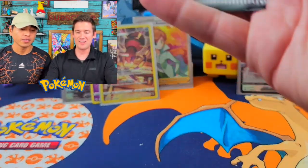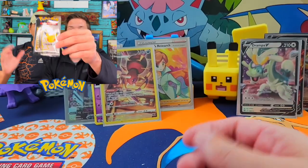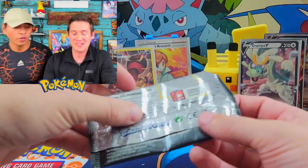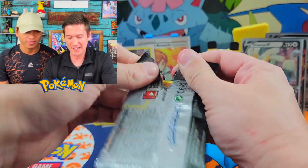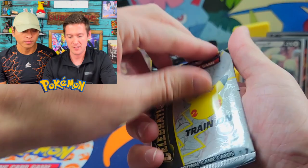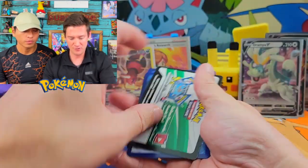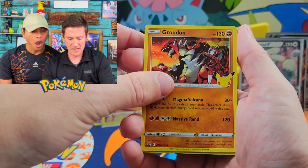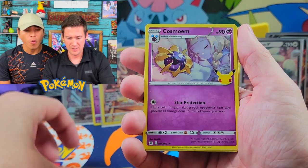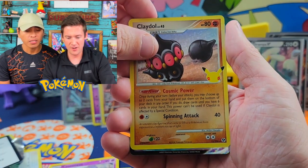All right, this is it. Could this be our best pack? I mean, it doesn't get much better than an alt art, but we will see. All the Pikachus. These ones do not have a lot of cards in them, so they are harder to open. Okay, so let's see. I'm not even sure what the card trick is, so we are just going to flip it over. Groudon, Cosmion, Claydol.